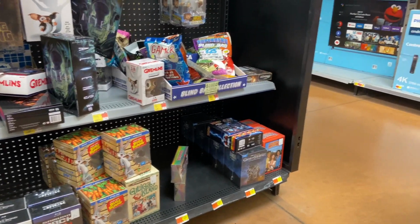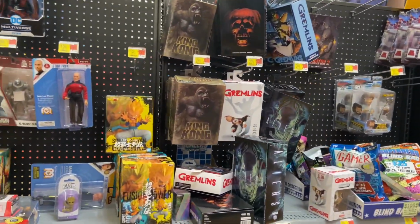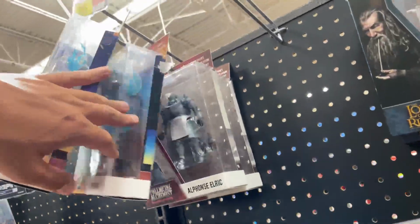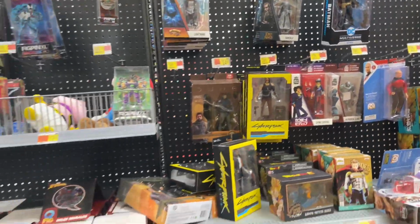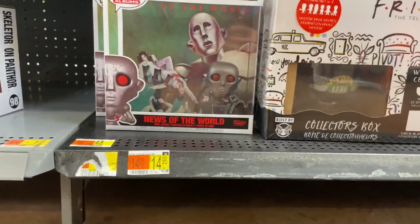And here we are in the collectibles section. They have some Ultimates of King Kong, Gremlins, Alien, Predator, Halloween. They have the Loyal Subjects action figures, which I think are really cool, and I like the scale on them, and I like how they're mixing in different licenses. However, giving one figure from each license, I don't think that's really appealing to many collectors, which is why they're kind of still rotting on shelves.